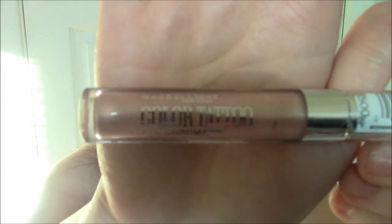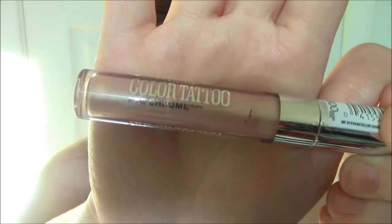But I literally stopped myself. I was like, Jessica, buy just one because you'll never finish it. And this was the one color I thought I'd use the most. It's such a pretty beigey, but more of a copper color. It's in Gilded Rose, which makes sense why it's a copper mixed with other things. It looks sort of chunky, but so do the regular Color Tattoos.